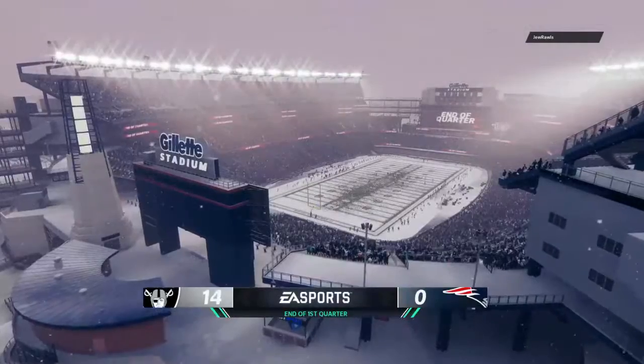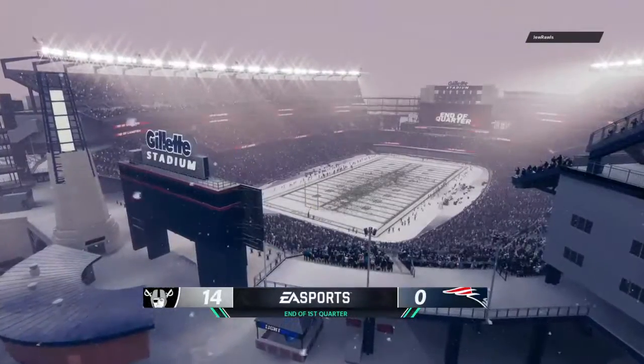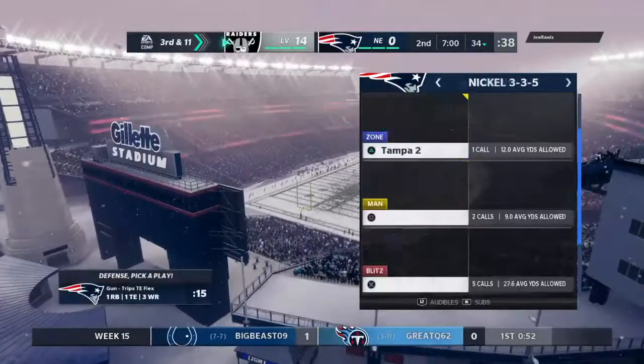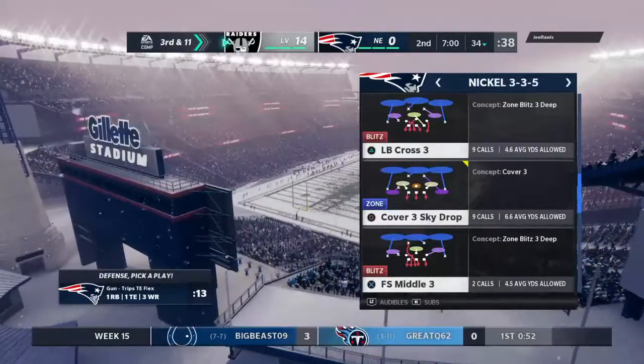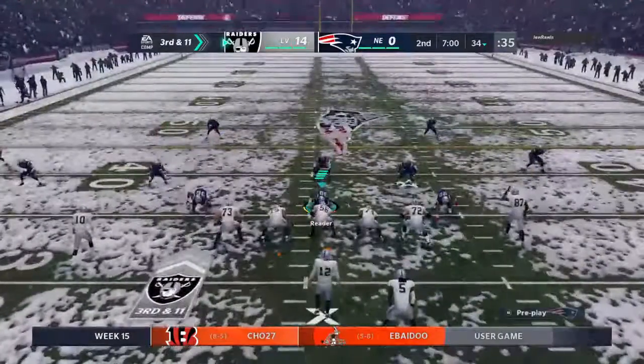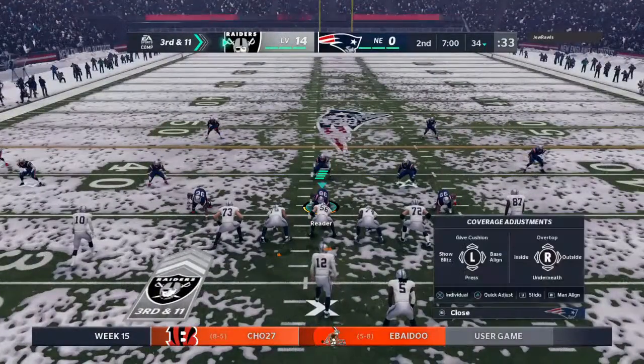14-0 the score. This is the NFL on EA Sports. 14, Patriots nothing. An extra corner comes on now for the Patriots D on 3rd down.